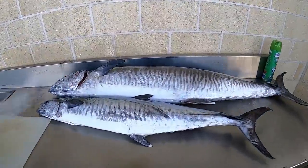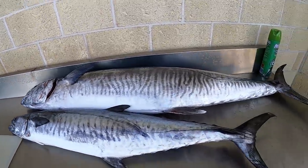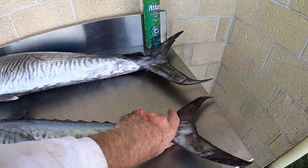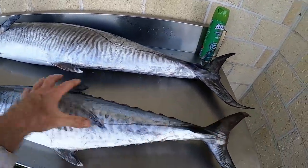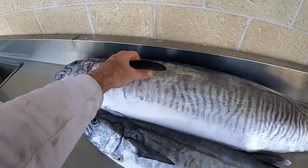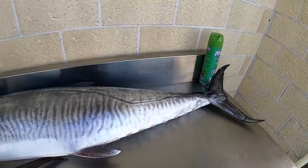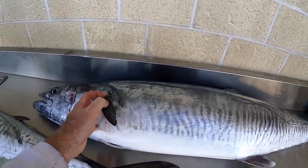Well, there you go, ladies and gents. That is two lovely mackerel for the morning. The little one is a meter 10, so meter 10 on the board there. And this guy is a meter 50. So we're definitely gonna have to see how much this one weighs. I think there's a pretty good chance it's going over 20. I didn't think it was that long, but it's quite long and quite heavy. So we're about to chuck it on the scales and see what it weighs.